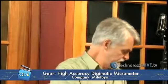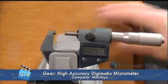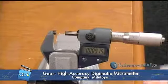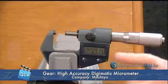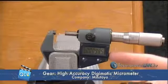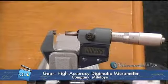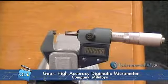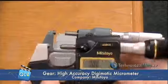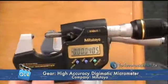Let's take a closer look at this. Let me bring one to compare it to. What I'm setting up here right now is another micrometer, an older micrometer loaned to us by Craig Howell. A lot of you probably have one of these or a different brand. This happens to be a Mitutoyo, but you may have a different brand. This is the 50 millionths micrometer. And here is the brand new one from Mitutoyo. This is a 5 millionths micrometer.